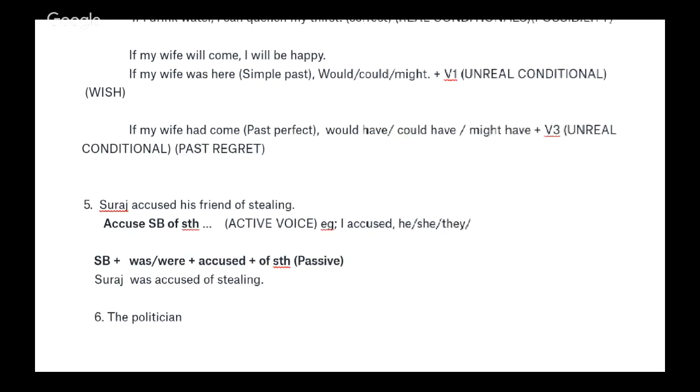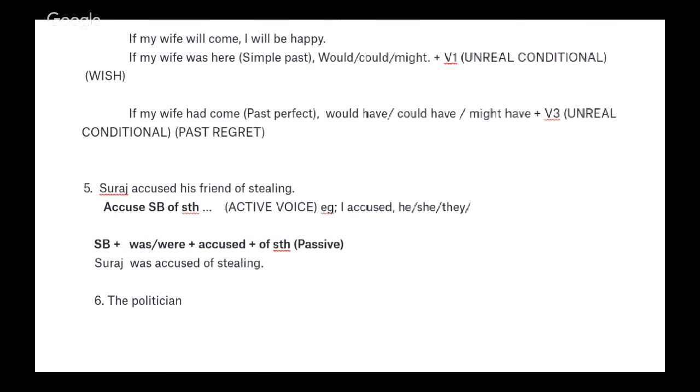Can you look at this, everyone? Everybody look at the television. Don't look at me, look at the television. The politician. Look at the sentence. And let me ask this to a particular student. Let me ask this to Ravi, you tell me, can you read the sentence quickly?